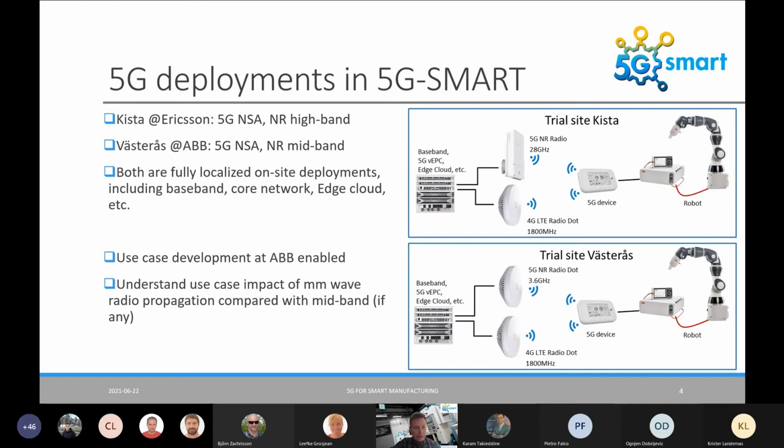So the Kista network is based on high band or millimeter wave spectrum. We're operating the 5G on 28 gigahertz. In these bands, there is more bandwidth available, but the coverage is a bit more challenging due to the higher frequency. So we thought it would be interesting to see how this high band would perform in a factory environment.